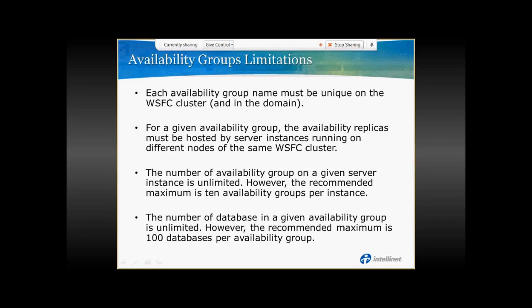Now, from a practical standpoint, they did not put an upper limit on the number of availability groups on a server. But for most commodity hardware systems, the dual socket, quad socket systems, you wouldn't really want to go above about 10 availability groups per instance. Same thing with databases in an availability group. Maximum of 100 is the recommendation. And considering most SharePoint farms really don't go over 100 unless they're extremely large, that's probably a workable limitation for just about everybody.